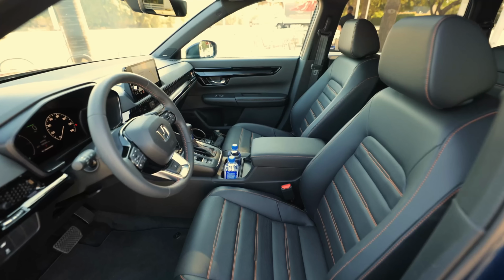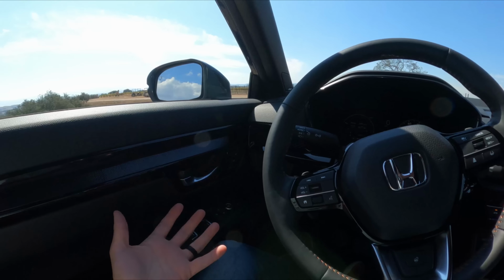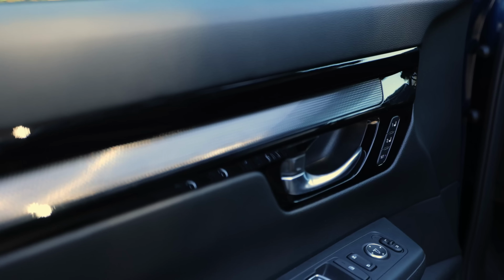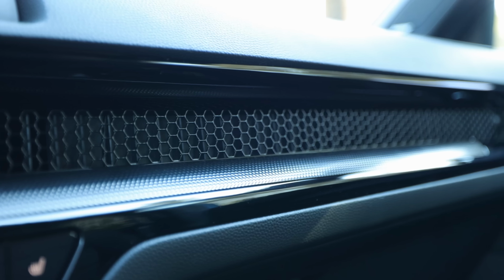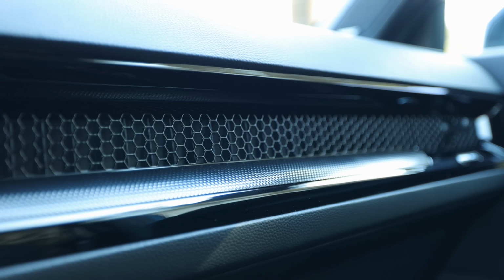Getting on the inside of the new CR-V, listen for that door. Wow, that feels and sounds very premium. Here we have memory seats around the door handle. We kind of have this honeycomb pattern on the trim here on the doors in the sport touring model. And we have a blacked out bezel here on the front with that tiny micro honeycomb design inside of it. And then you have the large honeycomb that we saw in the Civic and the HR-V.